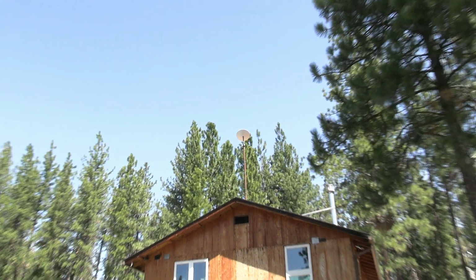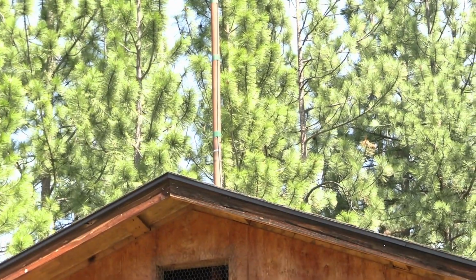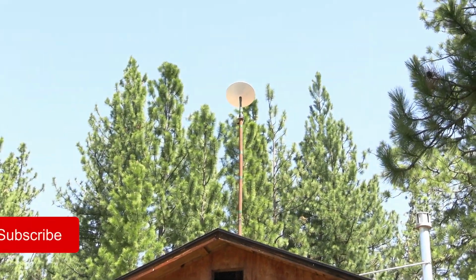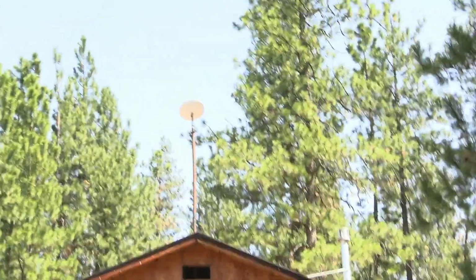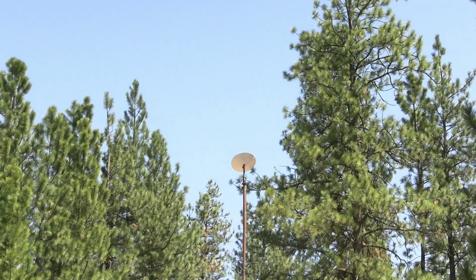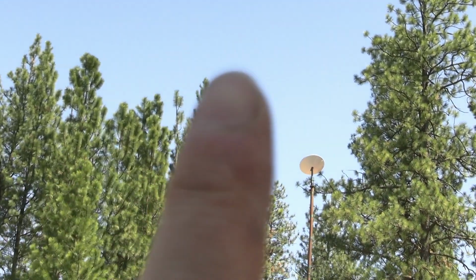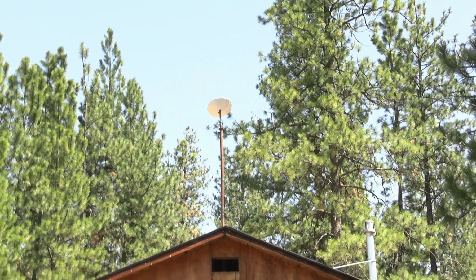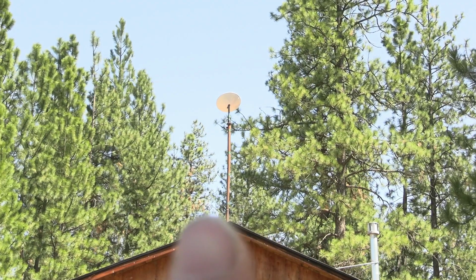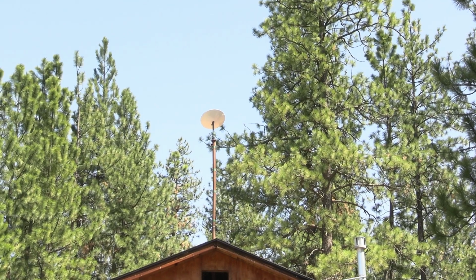Up there she is, right there. Man, it's much higher. Wow, it is way higher than it was, which is good. So yeah, let's see, this tree right here will probably still block some, but I think I got these here probably out of the picture, so that would be good. But the satellite dish used to be right down here. Now we're about 8 to 10 feet higher, so pretty cool.